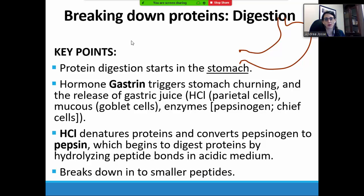So these are some key points. You'll see the next couple slides. They kind of look like this, and they go through step by step these points of digestion and absorption. So we'll start with digestion of protein. So when you eat protein, obviously you chew, that starts to break things down a little bit, the mastication, and then you swallow and it goes into our stomach.